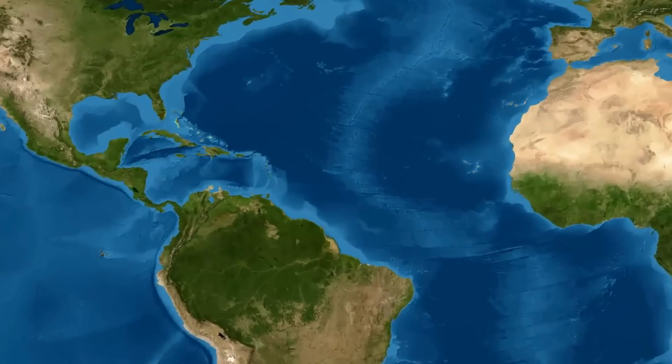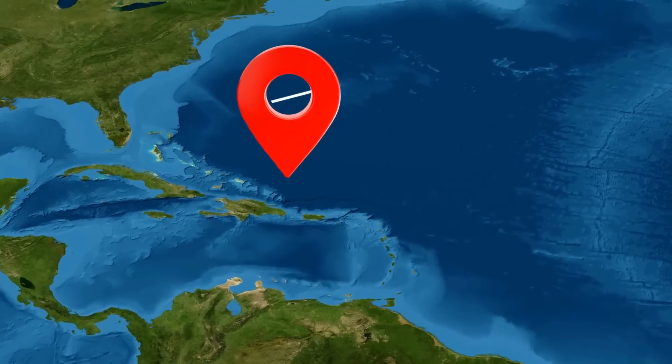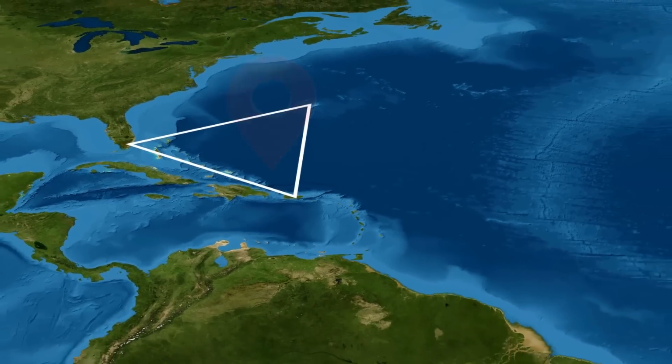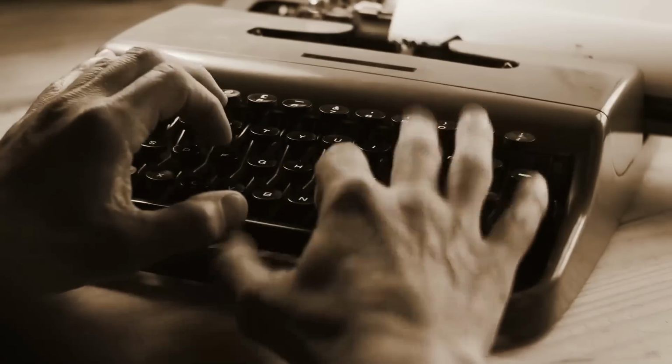Another popular theory claims that Atlantis was a real continent located off the Bahamas, but then this city was swallowed up by the Bermuda Triangle. According to this legend, the city ruins still lie at the bottom of the triangle, but there's no confirmation of this theory either. Writer Charles Berlitz invented it.